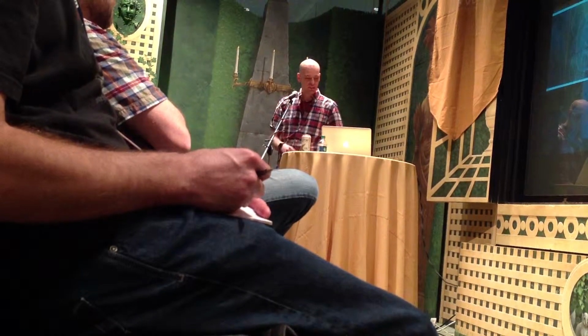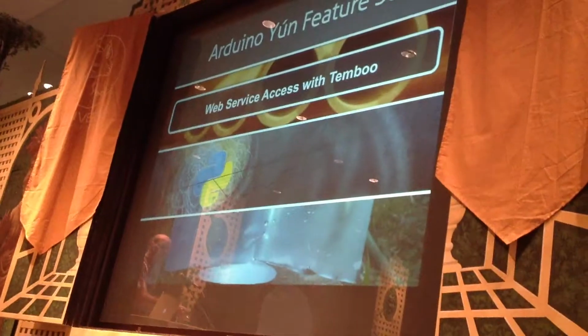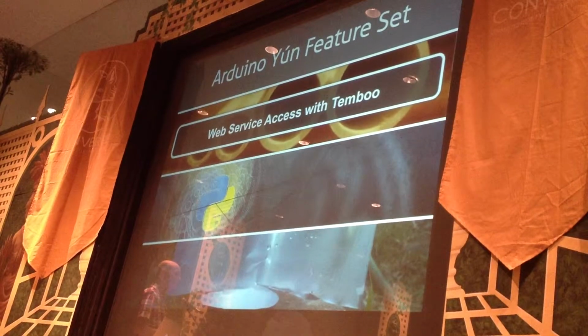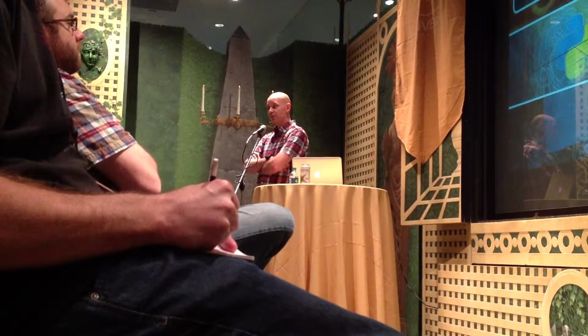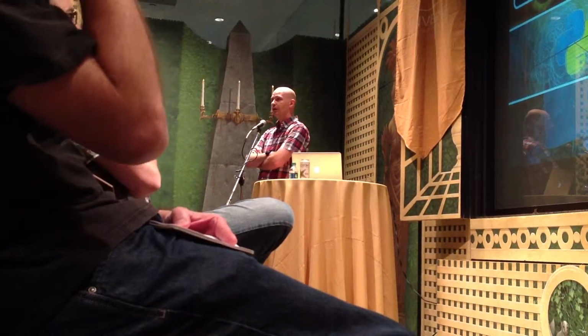Alright, so some of the feature sets that we're working with this board on are web service integration with a company called Tembu. Tembu was one of the partners on this initial board type. When they were building out the architecture of the board, they wanted their system integrated into it. Really what they are is an abstraction layer for APIs. So working with Tembu overall, you can access basically hundreds of different APIs and just work with their system as opposed to working through the documentation and the application review process of every different system out there.